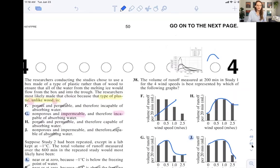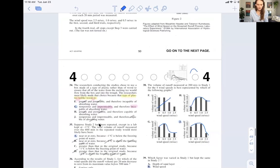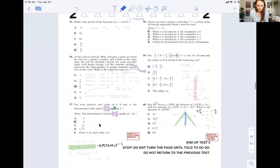Okay, let's move on to the math section. So I'm going to launch one more poll on here, a little quick math quiz for ACT. And while you are answering those questions, I am going to pull up some math questions on here.